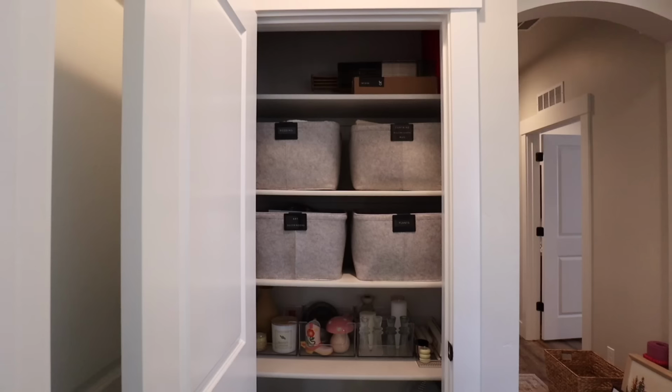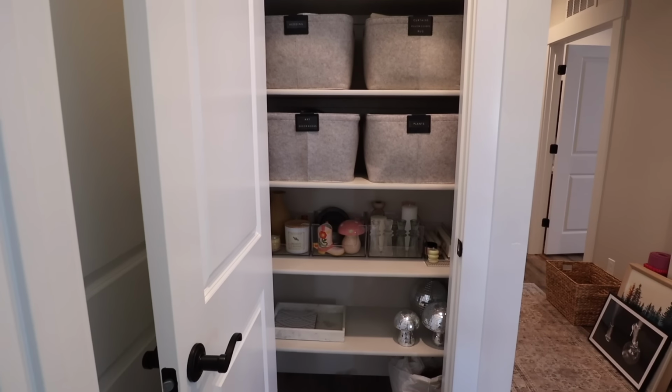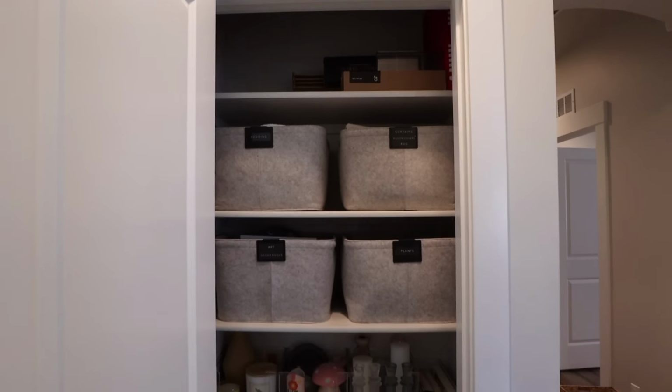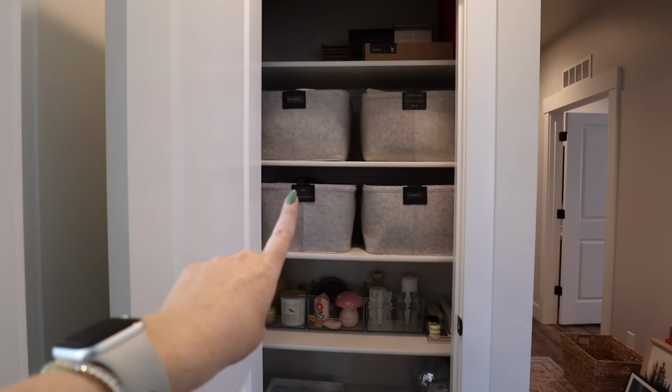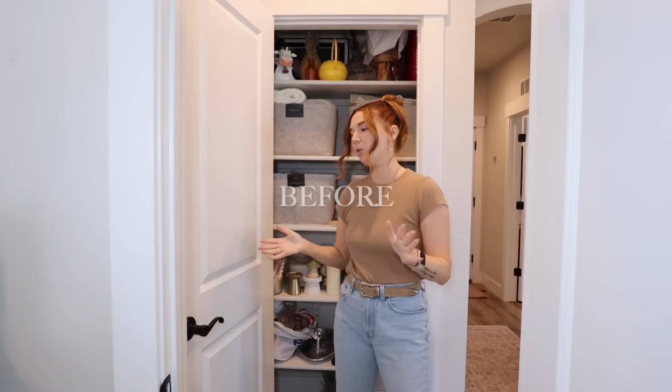Oh my gosh. I have a whole little system for everything, and whenever we move, it will be so easy to pack this up. I do think in a future space it would be great to have the whole linen closet with these bins. So that is hopefully going to happen if we have the space for it. Here's a little before.